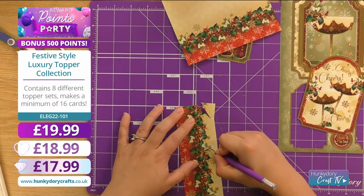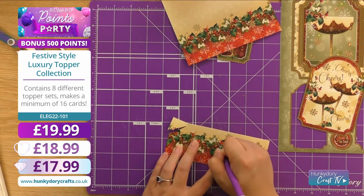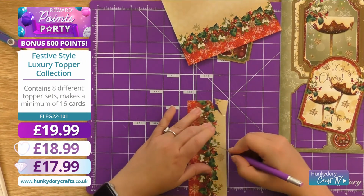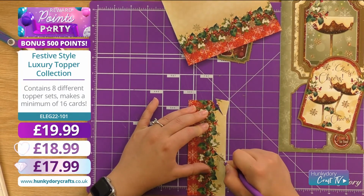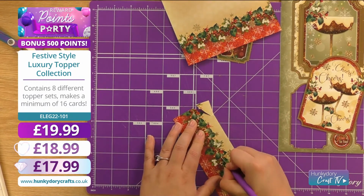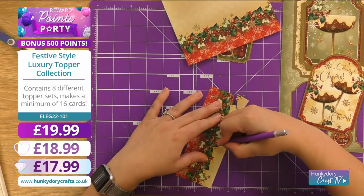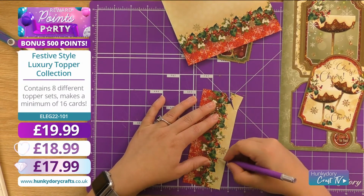And this is something I always say to people: when you're fussy cutting, all of this detail is really beautiful, but if it's going to take you absolutely hours and you don't think it's going to give you any more of an effect than if you just did those basic shapes that you can see, then just stick to the basic shapes, make it easier for yourself. Yeah.